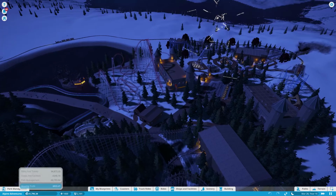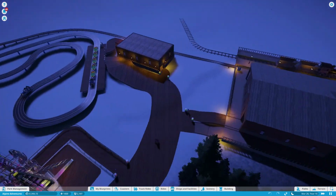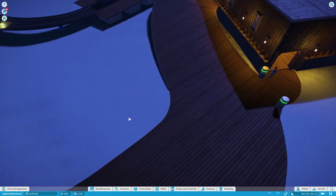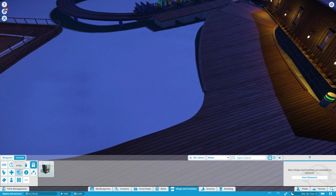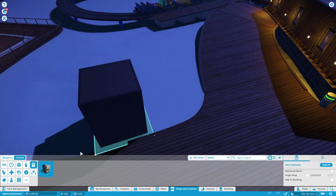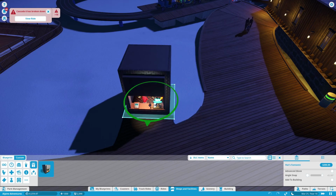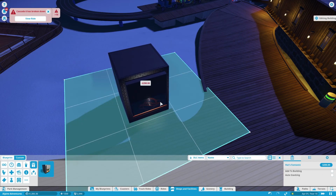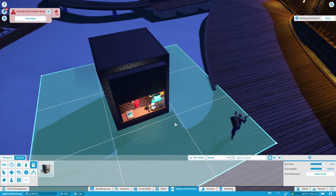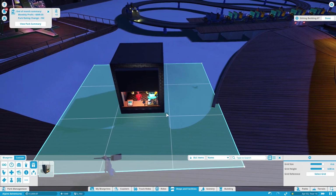So, okay, we have about enough money to make that hat ride that we wanted, or the hat stall thing. So let's go about doing that. We're going to go to our shops and facilities, and we're going to grab our Hats Fantastic. How much does it cost? 200 bucks. That's not much. That's not bad. So we're going to throw that right there. It's going to be a little gift shop, a little hat shop. Little jingle. Nice. There's our Hats Fantastic thing.